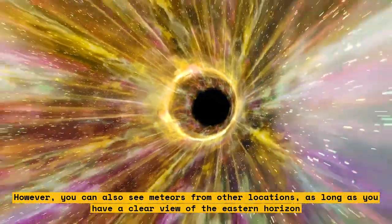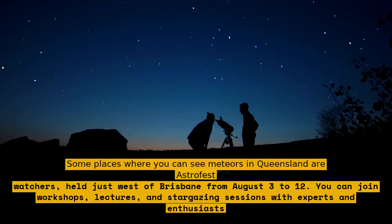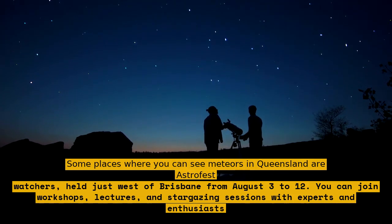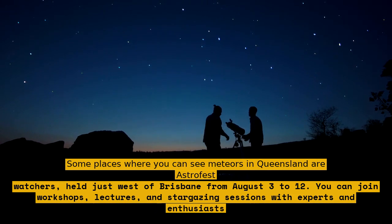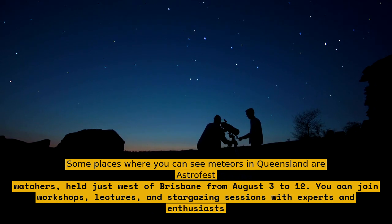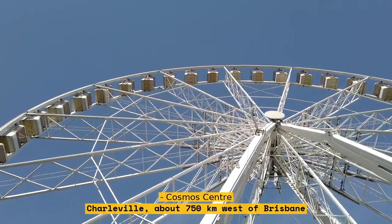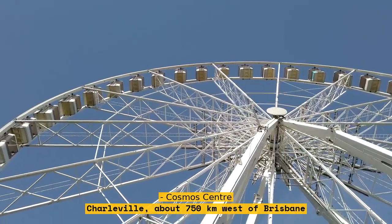Some places where you can see meteors in Queensland are Queensland Astrofest. This is an annual event for amateur astronomers and sky watchers, held just west of Brisbane from August 3rd to 12th. You can join workshops, lectures, and stargazing sessions with experts and enthusiasts. Cosmos Center. This is a remote observatory and planetarium in Charleville, about 750 kilometers west of Brisbane. You can book a night sky tour and watch the stars and planets through powerful telescopes.